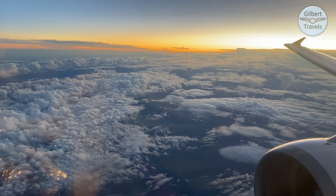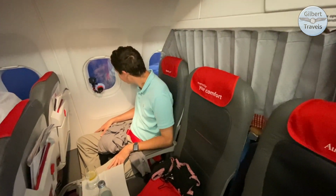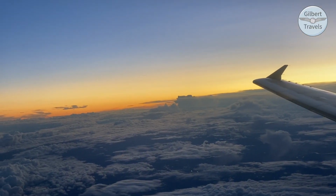I settled in to watch the day come to an end from the air with a gin and tonic. There isn't much better about flying than this. And just like that, we're headed back down to the ground. Had a lovely short first flight there with Austrian. Certainly hope to have a chance to try them again at some point in the future.